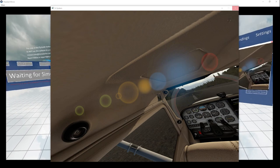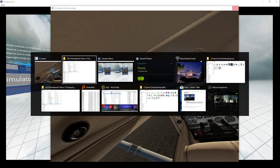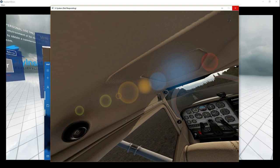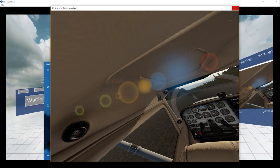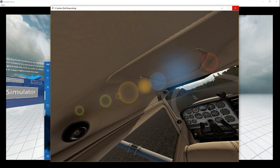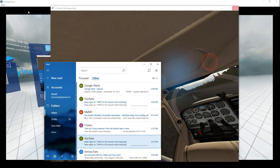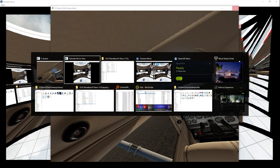Let me try Alt-tabbing. That's not helping. Yeah, I know it's there. Why aren't I seeing it? As a matter of fact, Flyinside, hide mirror, show mirror. Where is the mirror? I don't need that. And it says it's not responding again.